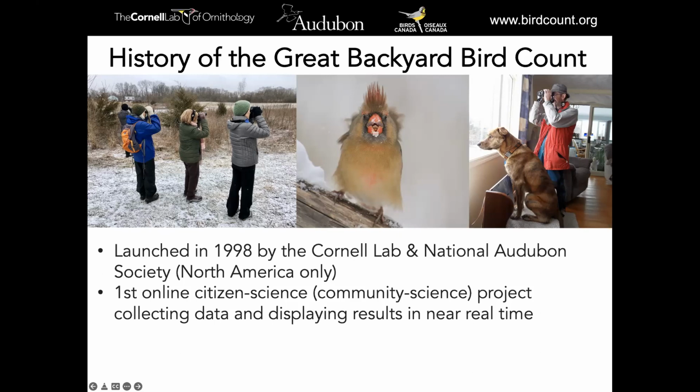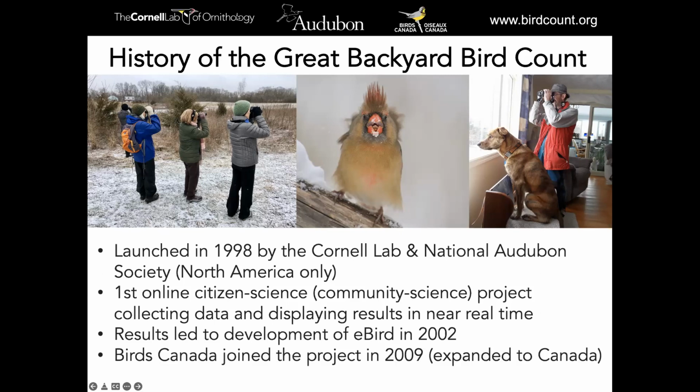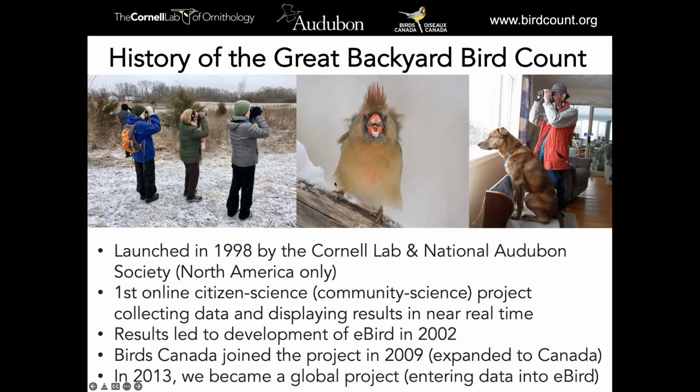It really was the first time that we could ask people in real time to share their data and then display that data back out to people, which was very exciting. And like I said, it led to the development of eBird. I know at this point it feels like we've had eBird forever, at least it feels that way to me, but it's a relatively new tool. It didn't start to be built until about 2002. Then we advanced our partnership with Birds Canada in 2009, which really allowed us to engage more audience within Canada, of which there may be people here tonight who are from Canada. And then in 2013, we became a global project, and people started to enter their data specifically into eBird.